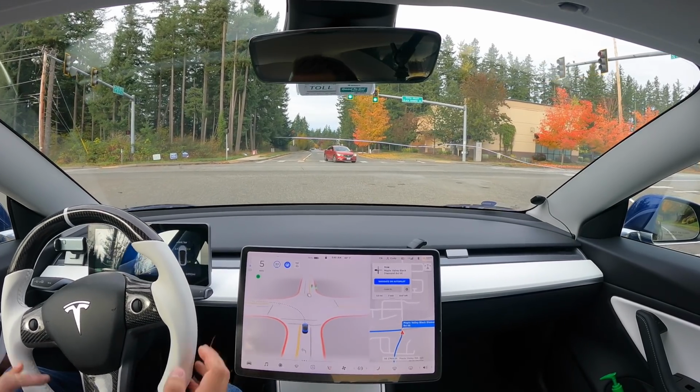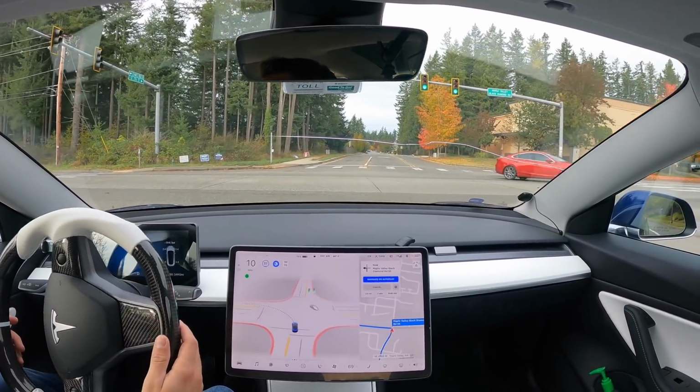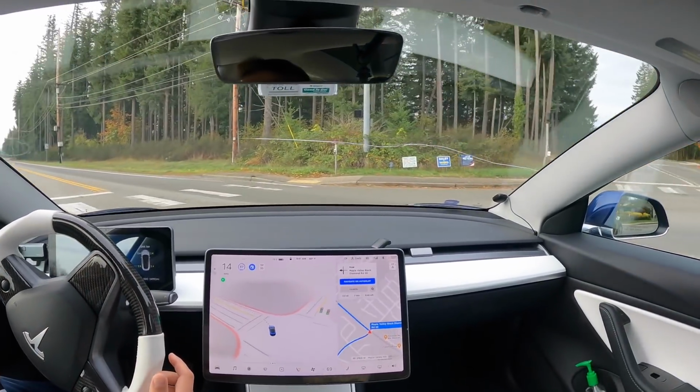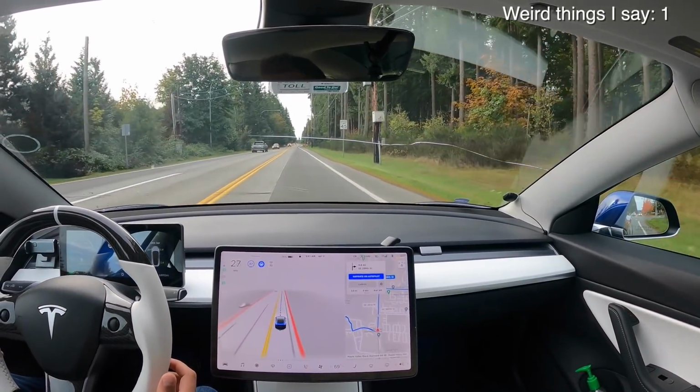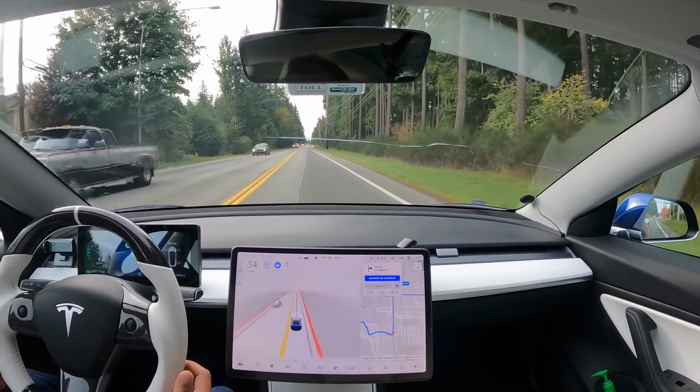And here we go. First corner, hands right ready. Loving it. Look at this. Woo-hoo. Perfection. Oh, yes. So that is so cool. Look at us go, guys.